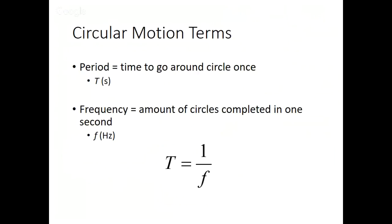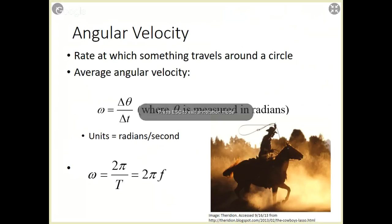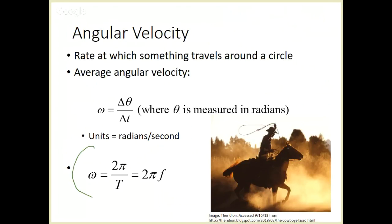We then talked angular velocity versus linear velocity. So angular velocity is in units of radians per second. And here's the most important part that you'll probably want to take away from this slide. A circle has 360 degrees. Another way to measure it is in radians, not degrees. One complete circle, 360 degrees, is 2 pi radians.